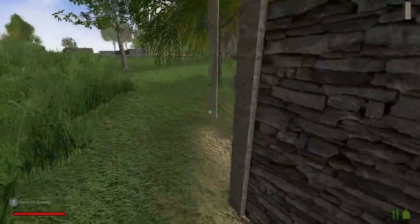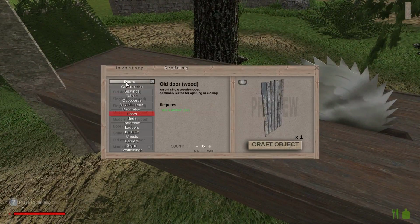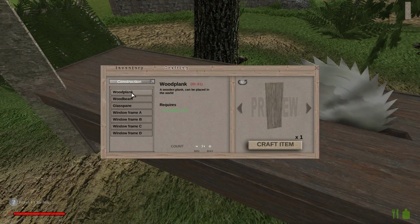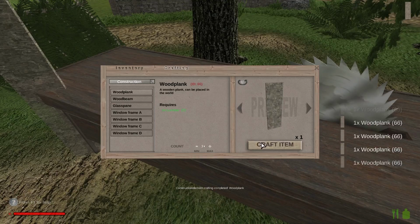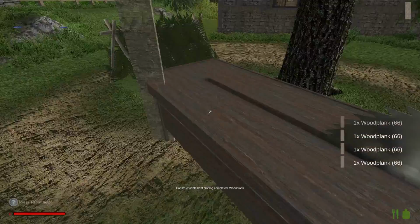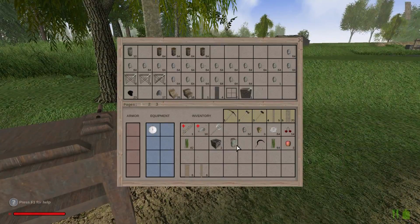I need more wood. More planks. Construction, wood plank. Let's get a bunch of those. We're out of wood now. Let's grab some more wood. We're going to need it. And we'll grab this little stack of 20 here.